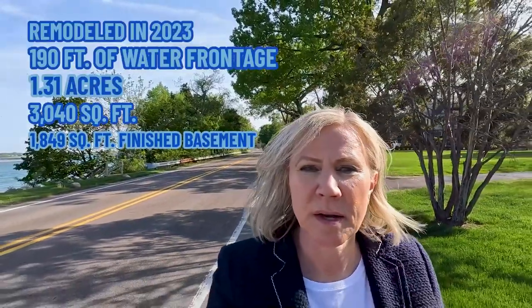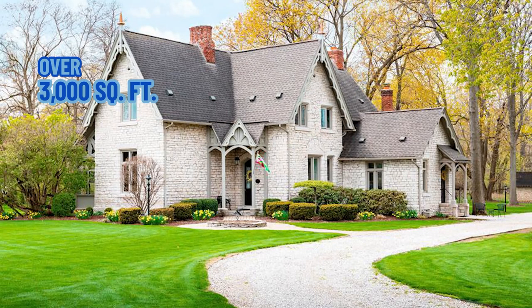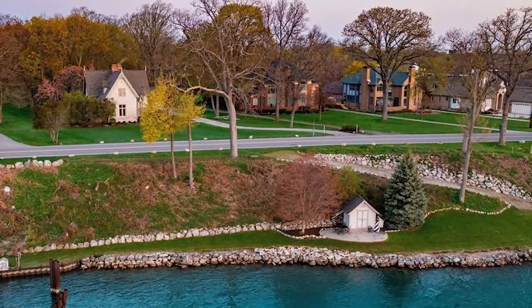Coming up on the first home on Grosse Ile, and this home has just over 3,000 square feet. It is 5 bedrooms, 2 full baths, and Gothic Revival is the style. And I'm going to turn around and show you. It is stunning. The property is amazing. And it also has waterfront. There's property down on the water that you access down a little hill.